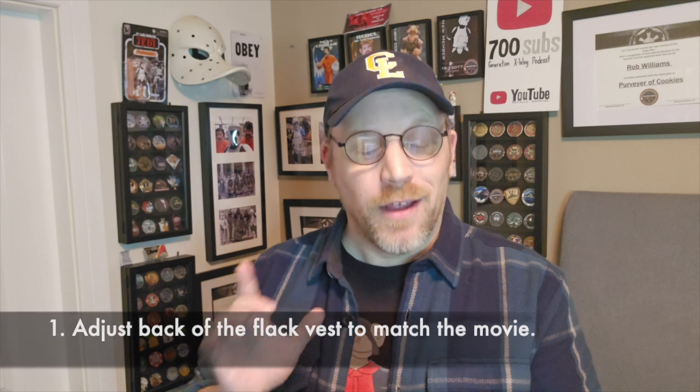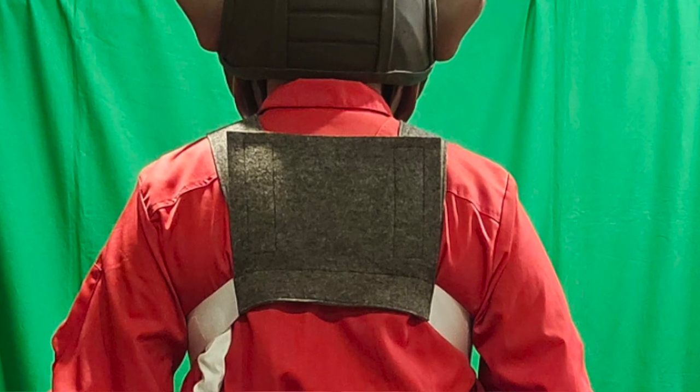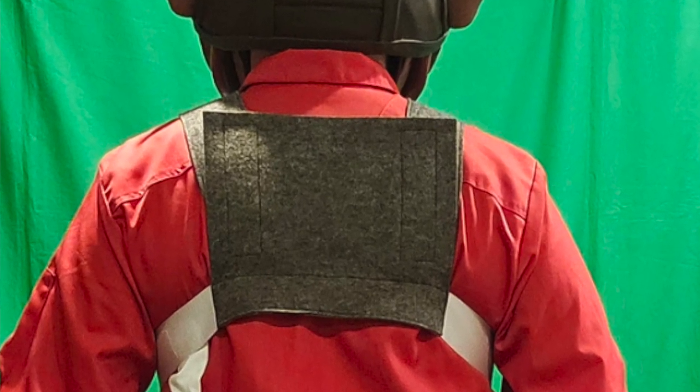Alright, I got a list right here. Let's take a look at it. Number 1, adjust the back of your flak vest to the correct shape with longer visible straps. One of the biggest concerns they had with this one was that the back of this vest was too high up. It needs to be brought down.